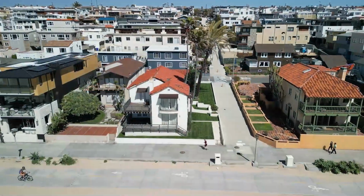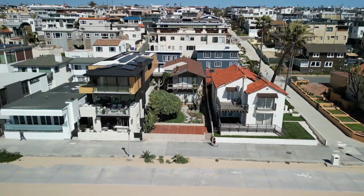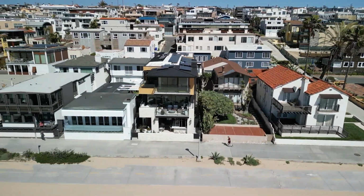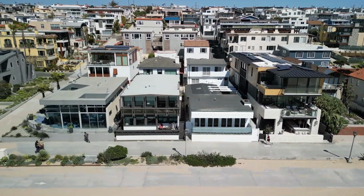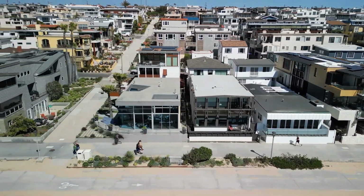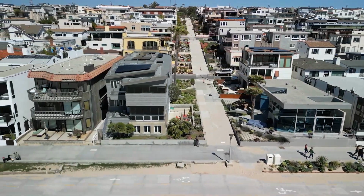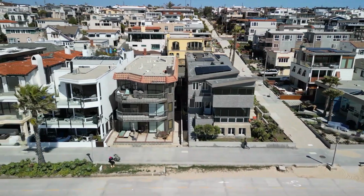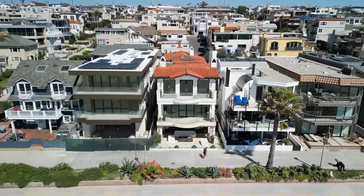The homes along the beach offer a great view, stunning shoreline. There's a boardwalk or oceanfront walkway, which is perfect for walking, biking, and jogging. And when you go down there, pretty much any time of the year, any time of day, you'll see people down there enjoying the beach. Pretty safe neighborhood as well. So that's definitely a key factor in moving to Manhattan Beach.